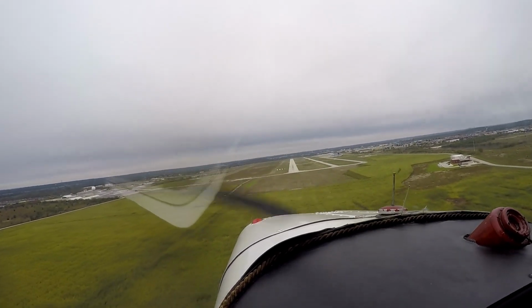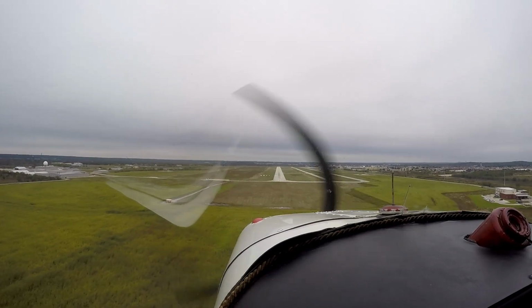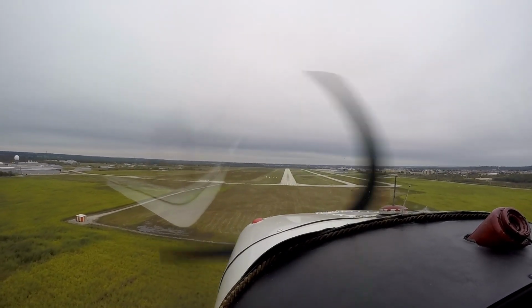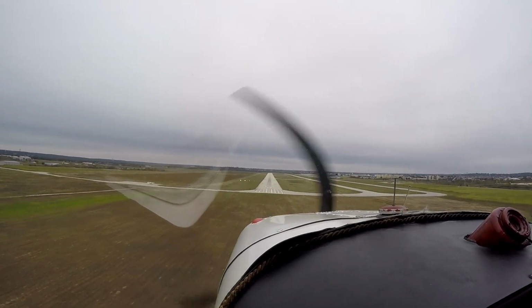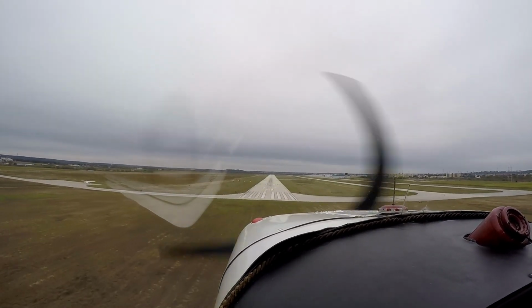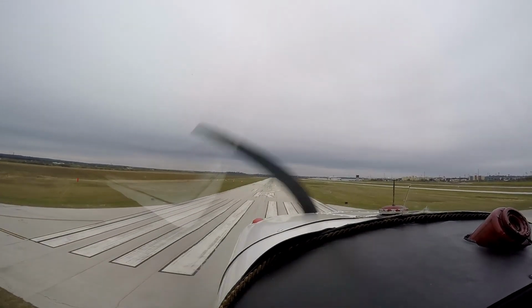Bring our power down a little bit here to about 14. Now here's where you've got to really be on your rudders and everything. If I put in too much left, see just that little bit, how much you can swing this airplane. Now draw back on the stick just a little bit. Brings our airspeed down to about 60.